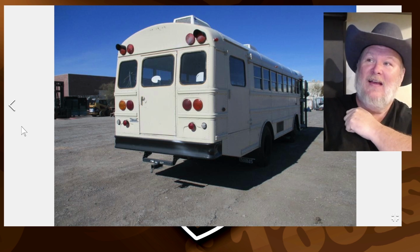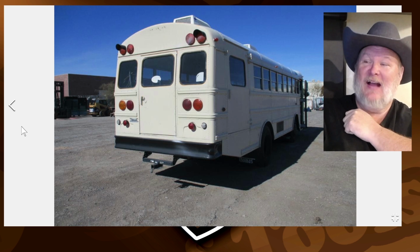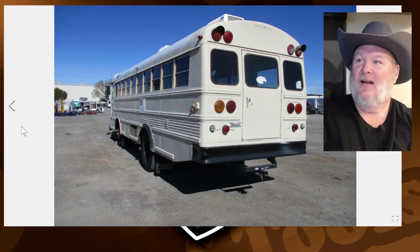Oh, is that a handicap access in the back? Oh, you could load some toys, put a couple dirt bikes up in there. Oh my gosh. I'm gonna own this bus. I can see it. I can see it now.